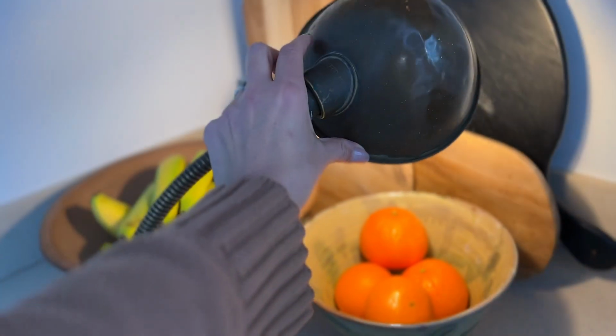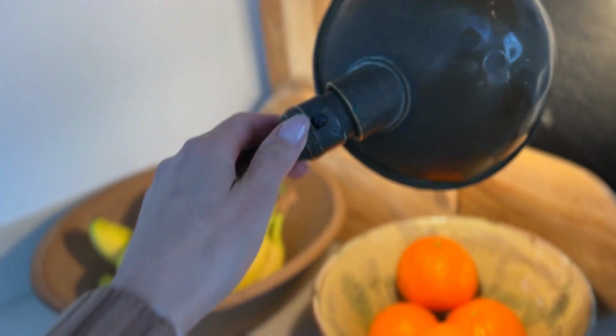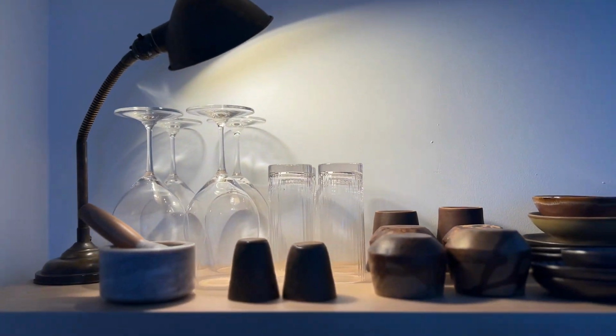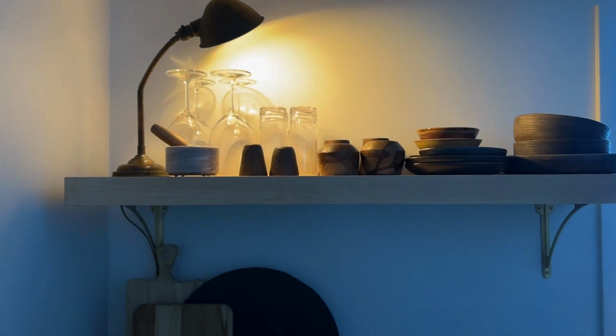This was a good deal. I got this for like $28, which was one of the least expensive things at this place. And we put it up on our dish shelf, which I love.